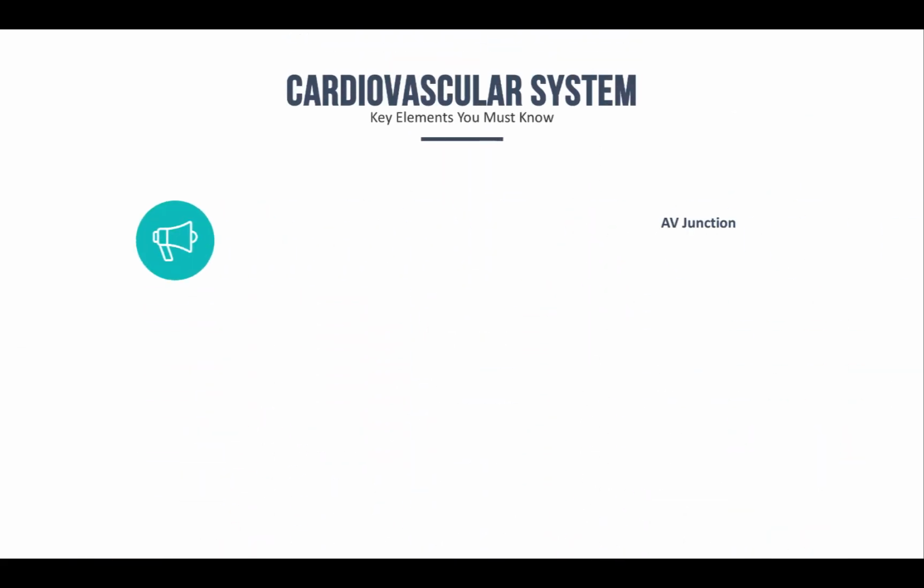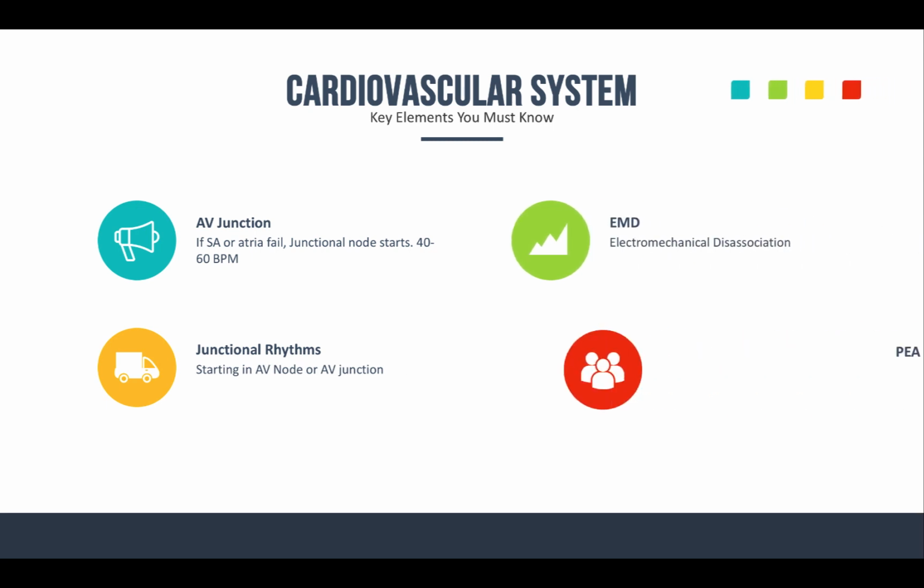Now, talking about some other key elements, guys, the next section is the AV junction, okay? That is where your SA node, your sinoatrial node, is not firing, or it's failing, the atria is failing, then the junctional nodes are going to start, okay? And this is usually 40 to 60 beats per minute, okay? And then you might see junctional rhythms. And those are usually any rhythm that starts in the AV node or in the AV junction, okay?